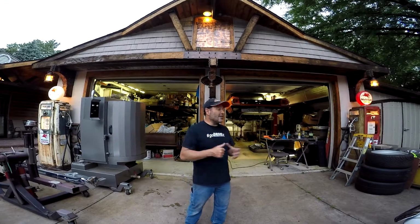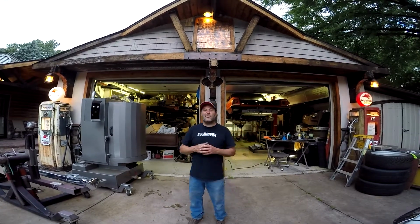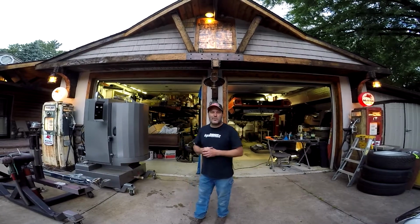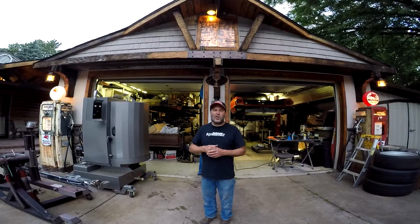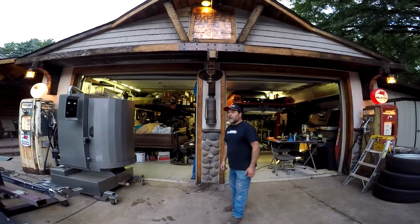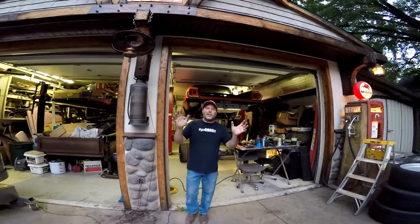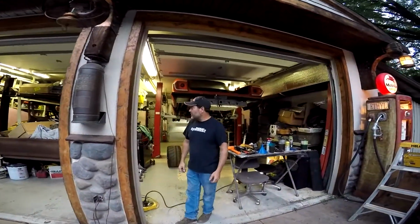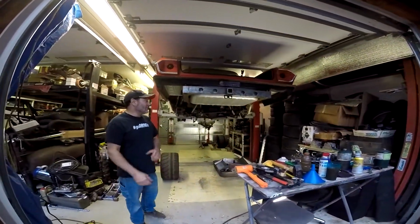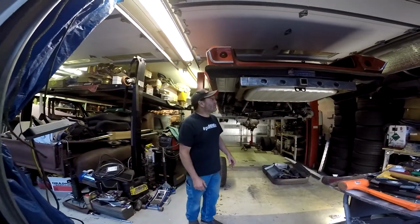And this is my humble abode here. This is a 38 by 56 now. It started out as a 26 by 26 garage with one light bulb, one outlet. Everything in here is done by hand with these two hands, help from family and friends, and that's it. Everything in here has been done by me, family, or friends, and that's it. And it is a disaster right now. We're working on a lot of different projects.